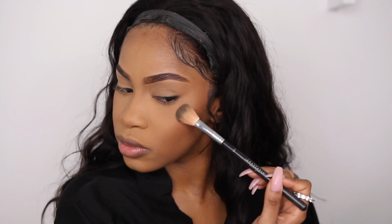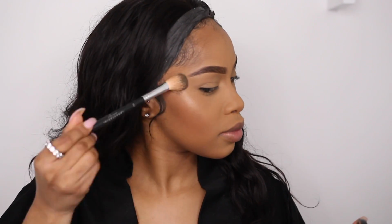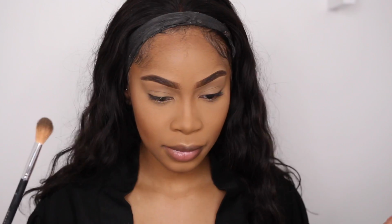And now I'm going to go ahead and highlight. So I'm using the MAC Soft and Gentle Mineralized Skin Finish. I have not used this highlighter in so long, you guys. I think this was the first highlight I ever purchased from MAC, like 3-4 years ago.